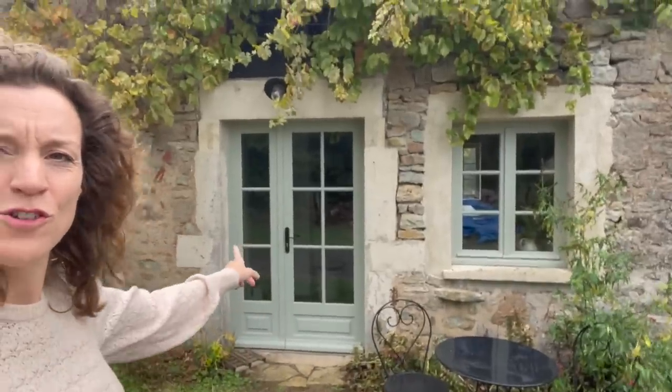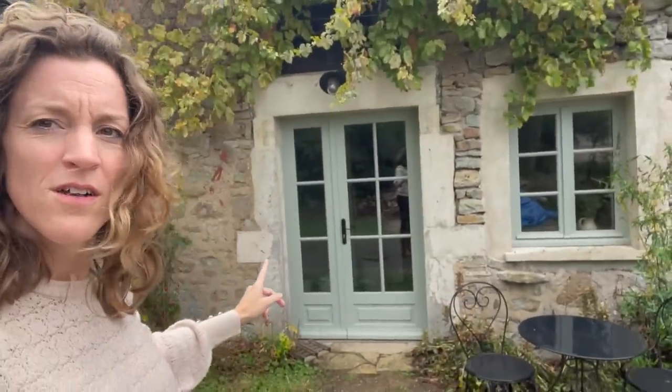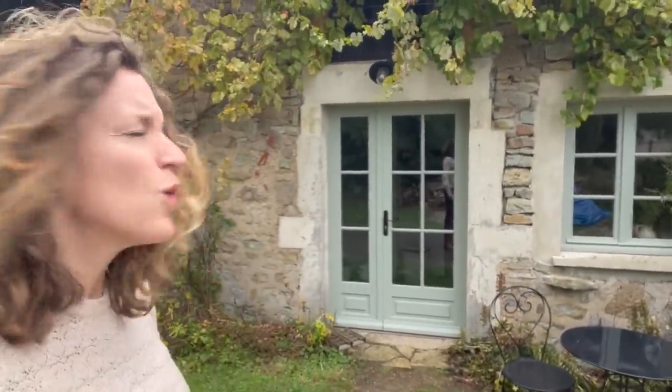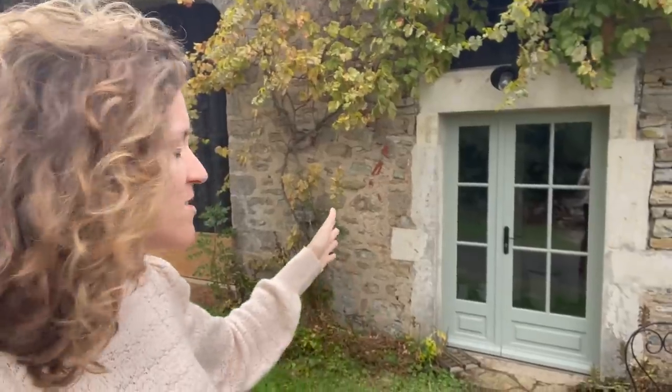If we put a shutter there, the wall here is not as big. So we either need to put a really big one on that side of the window, but then here, they can't really go anywhere. So what you have in France are these shutters that fold, kind of.